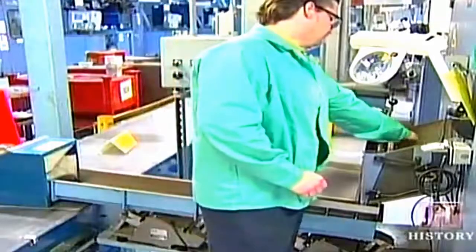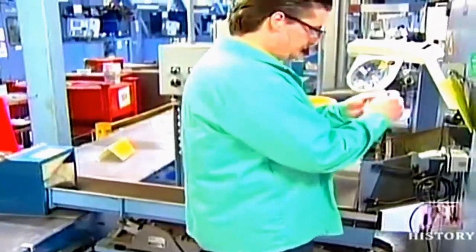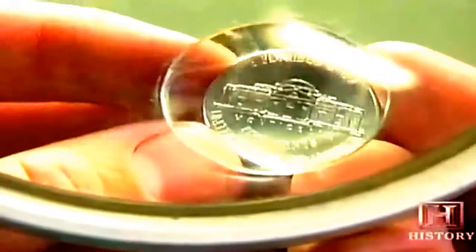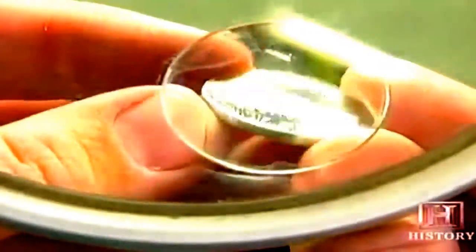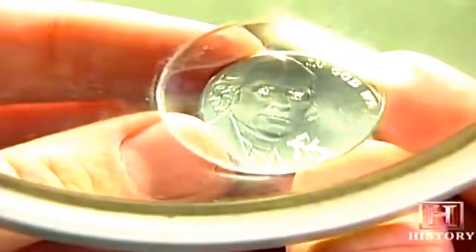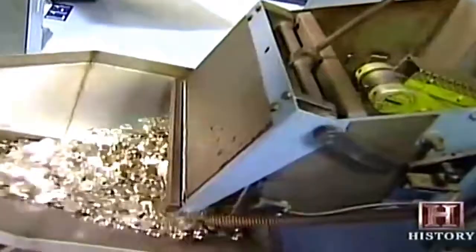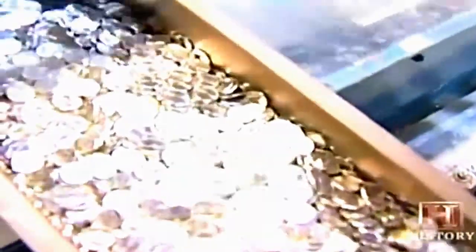To ensure that nothing's gone wrong anywhere on the production line, inspectors scrutinize the newly stamped coins. It would be an impossible task to inspect each and every coin. What our operators do is they sample ones that are collected in a trap or a reservoir just outside the press. When they're satisfied that it meets our quality standards, they release the trap, and those coins that are made in a similar time period then flow on through the process to be counted and bagged.